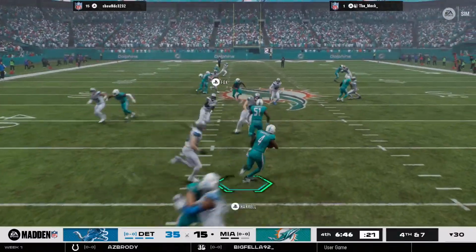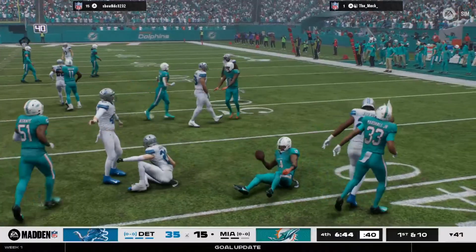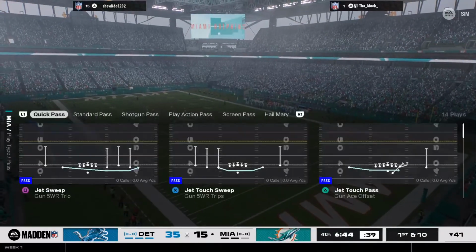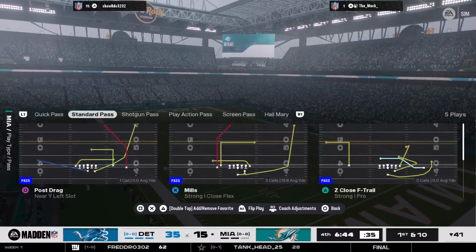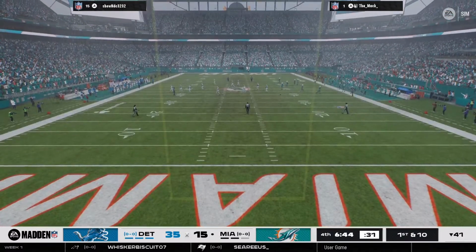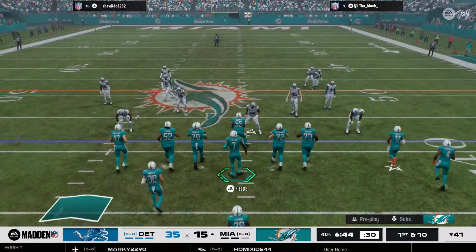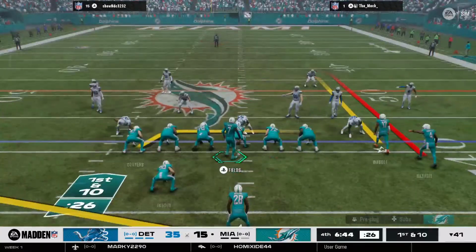Takes it in at the 26, and it ends up a good return for him, up past their own 40. The Dolphins in pretty good field position here as they come up 1st and 10.